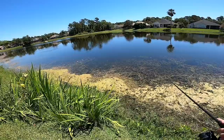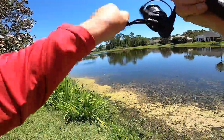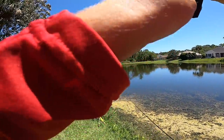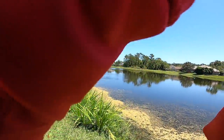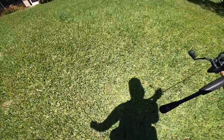Dude, I hope so. Please stay on. Dude, my drag is so loose. I don't know why. Oh my gosh. Dude, this is my biggest fish of the year, probably. It's up there, dude. It's top five. Oh my gosh. Guys, please run in the water for him. I'm not even kidding. Oh my gosh, no.